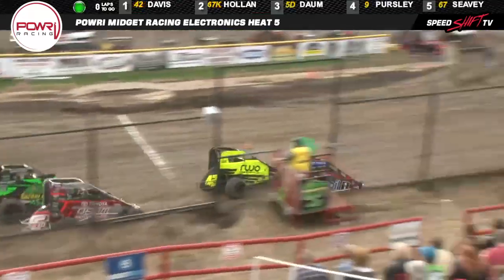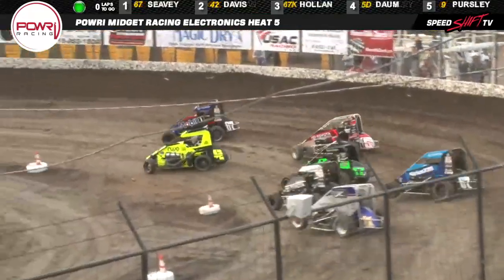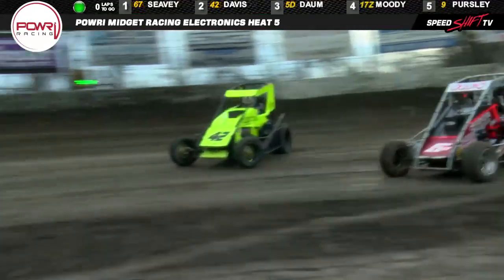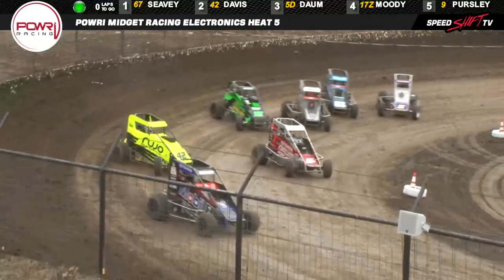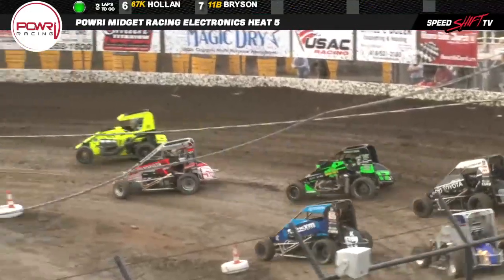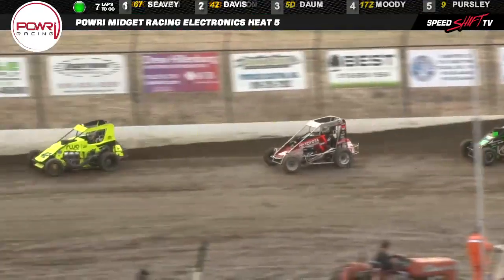Green flag. Stevie trying to get a run on the 42. Hank Davis, and he'll do so around the outside. Davis on the gas. Well timed by Logan Seavey. That's that veteran working at number 1 spot. Davis trying to hold off the Dominator, Zach Dom. Dom, 3-time champ of the series. One for a 4th this year.